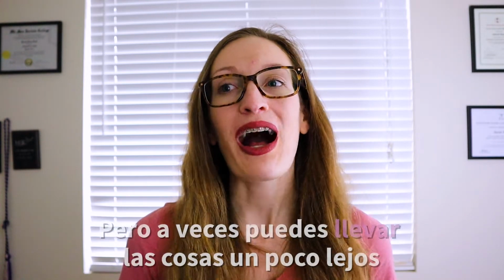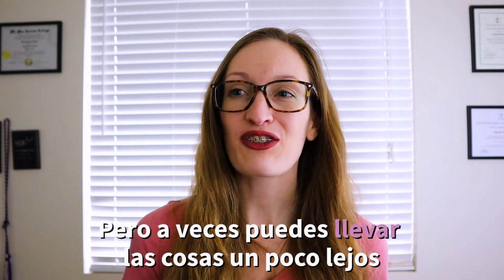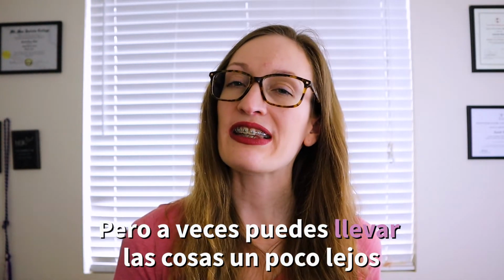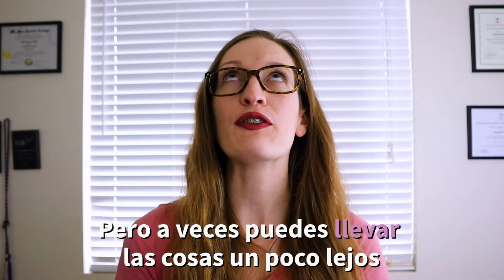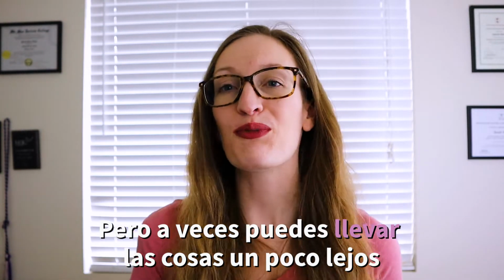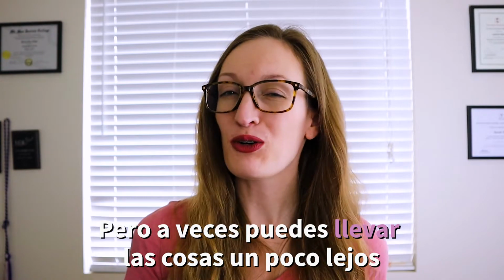And our third example with llevar is a figurative example of how you might be carrying something. Pero a veces puedes llevar las cosas un poco lejos. So this is, but sometimes you can take things a little too far, or if you're telling someone that they're getting carried away. Pero a veces puedes llevar las cosas un poco lejos.